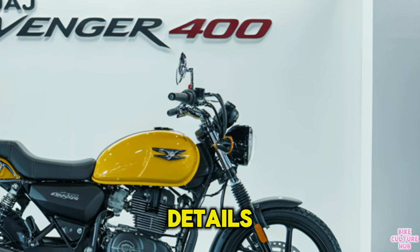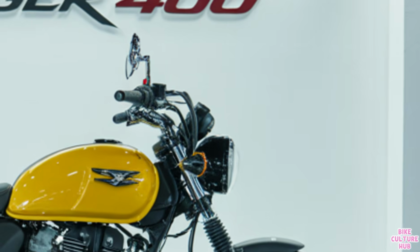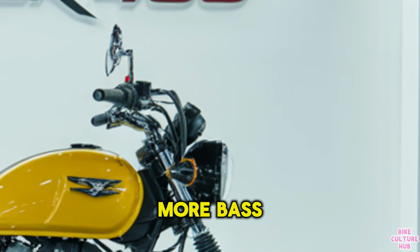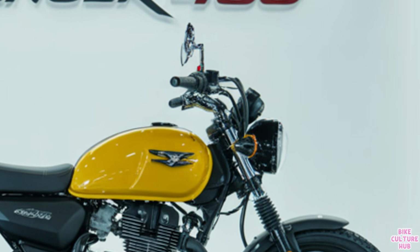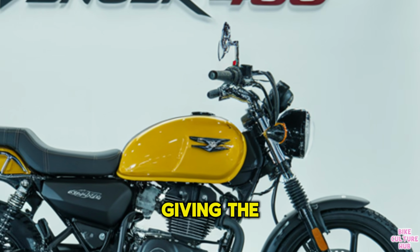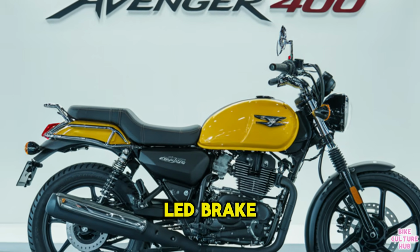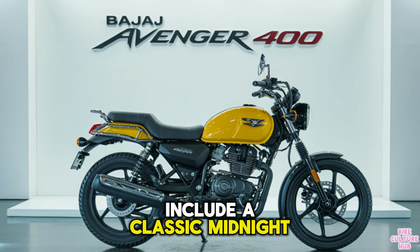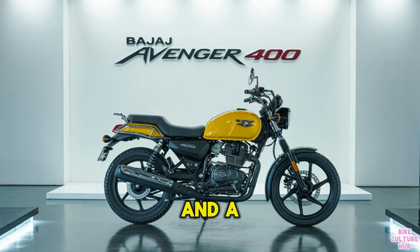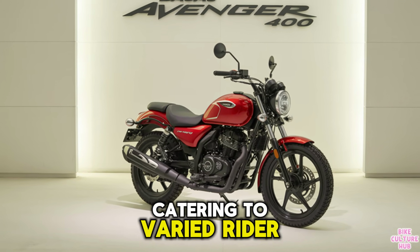In terms of design details, Bajaj has clearly paid attention to the little things. The new exhaust note has a deeper, more bass-heavy thump than the Domina, tuned to suit the cruiser character. The fenders are slightly wider, giving the bike a more substantial stance, and the tail section now features a sleeker LED brake light. Color options for 2025 include a classic midnight black, a deep ocean teal, and a premium matte crimson, all of which highlight the bike's lines differently, catering to varied rider tastes.